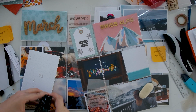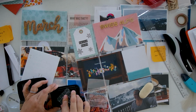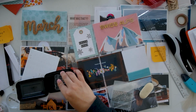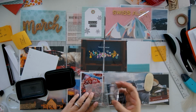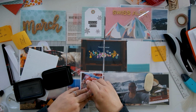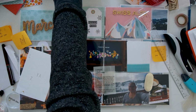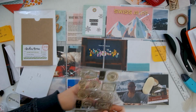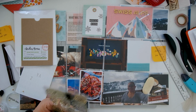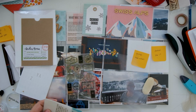And the reason for the big space at the top is so that I could use some kind of title on it. So I used a stamp that says "Let's Go on an Adventure" from the Ready to Roam stamp set from Feature Craft. And I should note that whenever I am stamping on vellum, I always use my StazOn ink because otherwise I've had issues with the ink not drying and smudging. So I'd rather just use my black StazOn and not worry about it.